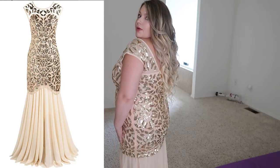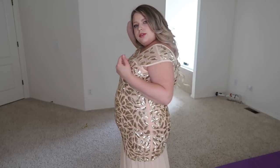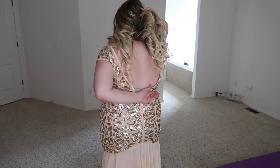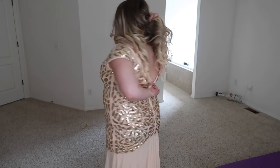It doesn't zip up all the way because David's not here to help me. I definitely need somebody to help me zip this up because you have to kind of close it together as you're going up, and I'm not able to. And I don't even know if it'll fully be able to zip up or not. I would definitely have to order up in a size. It's a tad bit tight.